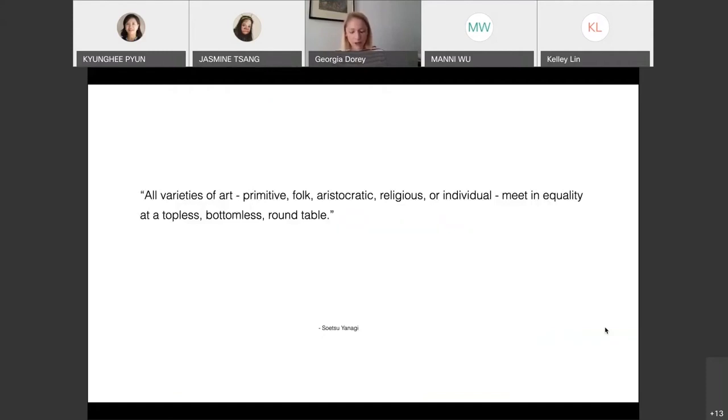And the Japanese art critic and philosopher, Soetsu Yanagi, who's the founder of the Mingei folk craft movement, wrote, "All varieties of art, primitive, folk, aristocratic, religious, or individual, meet in equality at a topless, bottomless round table." And I believe that this equality of creativity is also evident in the textiles and design industry of Japan. Both are equally respected and celebrated.